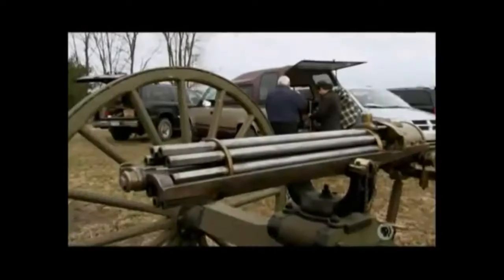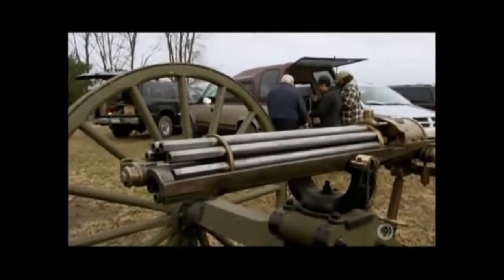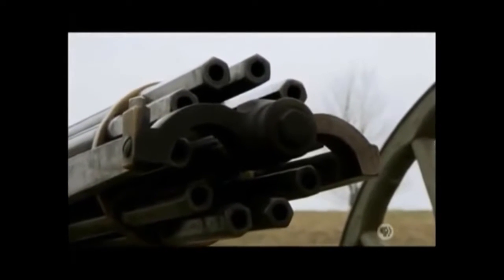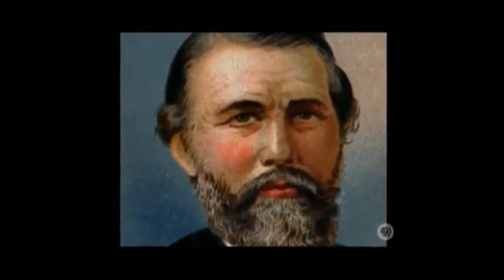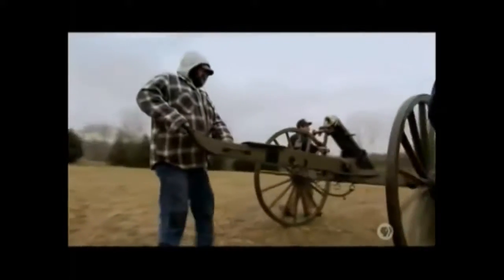As with the rifled musket, industrialization laid the technological foundation for the development of the machine gun. Above all else, it was focused on rapid rate of fire. Ironically, an American doctor, Richard J. Gatling, was the first to come up with a successful design.